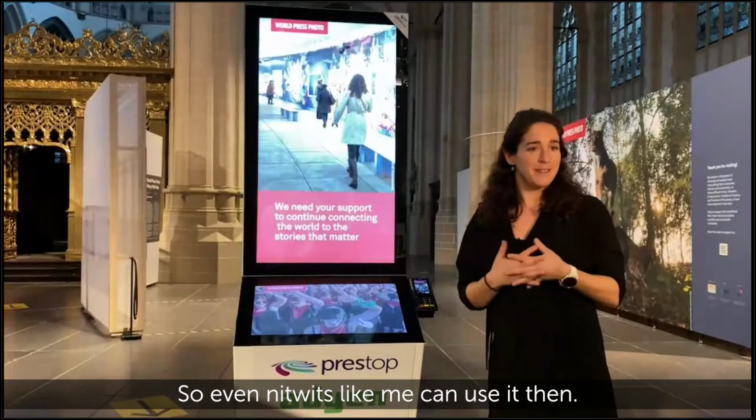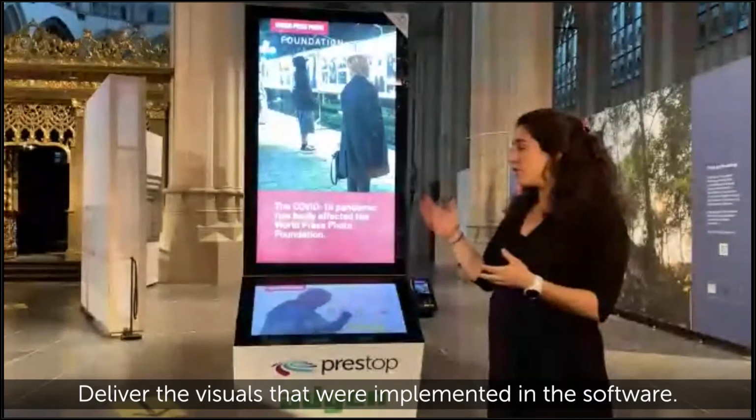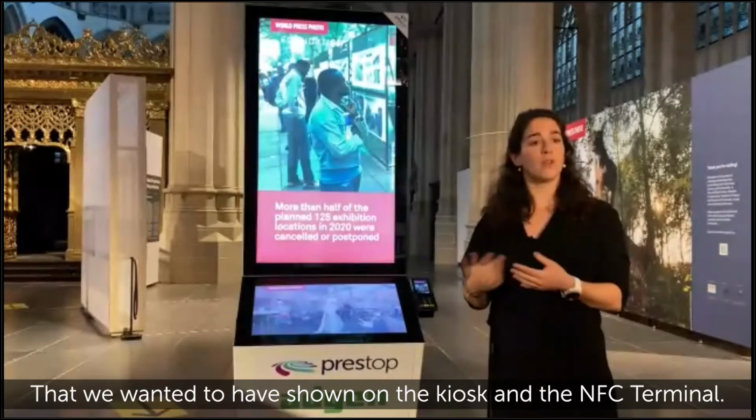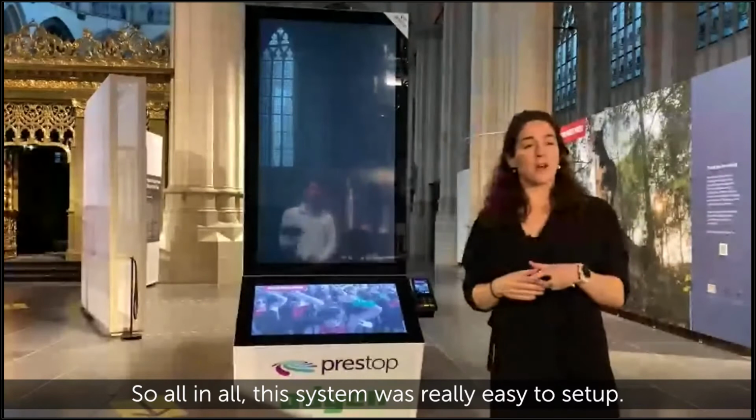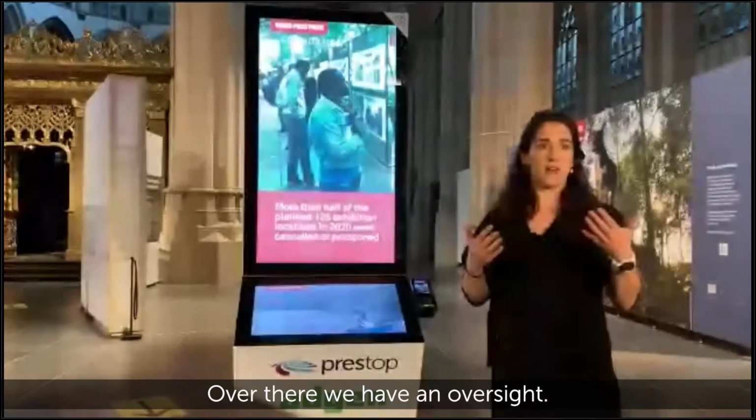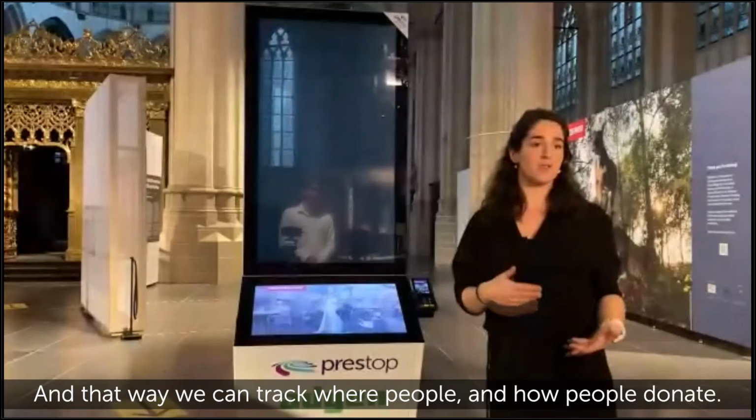Secondly, what we had to do was deliver the visuals that were implemented in the software. So Prestop made the software for us, and we delivered the visuals and our messaging that we wanted to have shown on the kiosk and the NFC terminal. So all in all, the system was really easy to set up, and I'm really happy that the payment platform from ADN is also encompassing all different ways of payment. Over there, we have an overview of all the different NFC terminals, the kiosk, and the pay by link, and that way we can track where and how people donate.